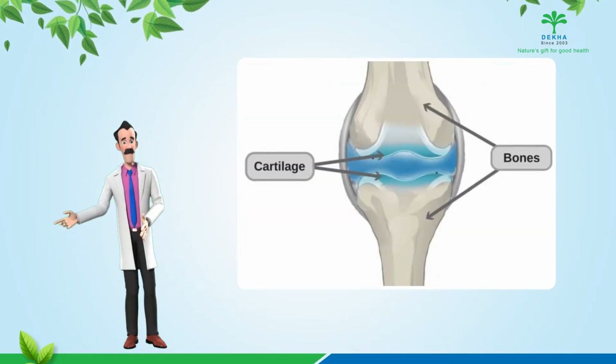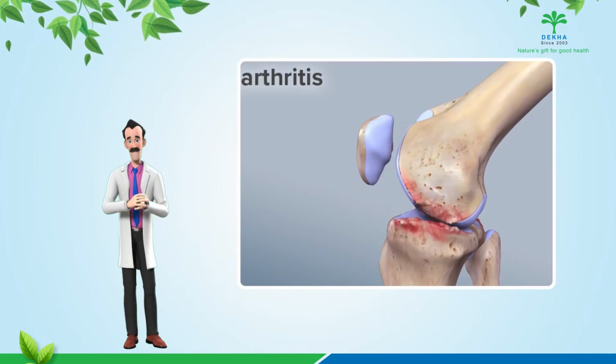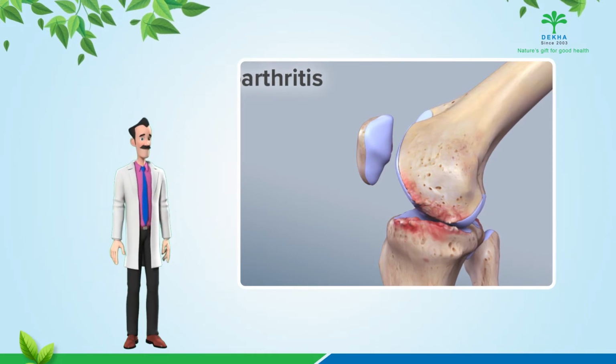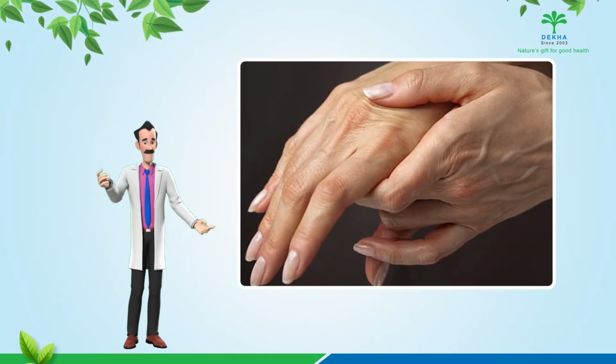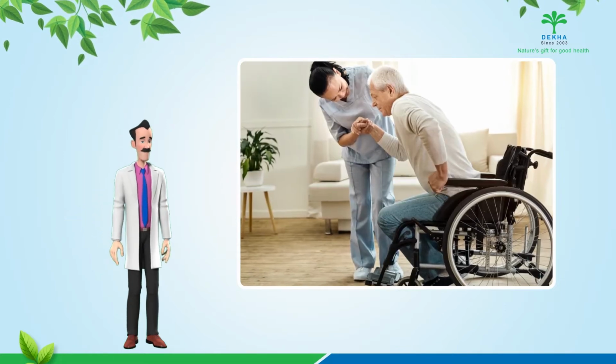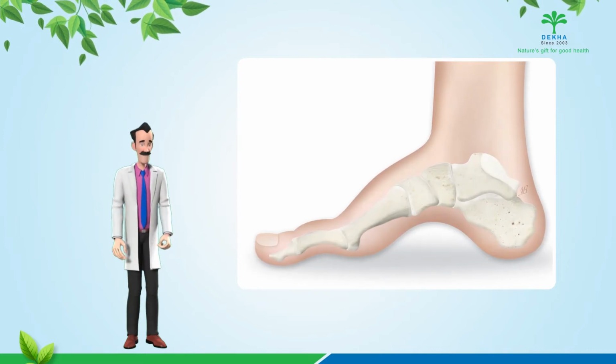At this point, damage extends not only to the cartilage but also to the bones themselves. Since the cushion between bones is worn away, they'll rub together. There may be more pain and swelling. Some people may experience muscle weakness and more mobility loss. The bone can be damaged, also known as erosion, and some deformity may occur.